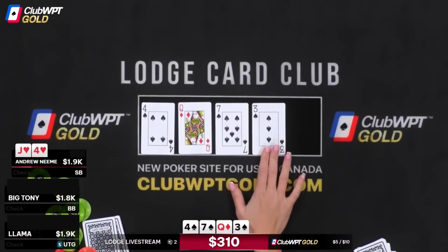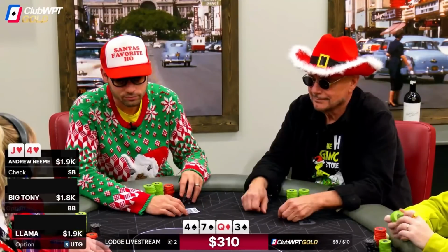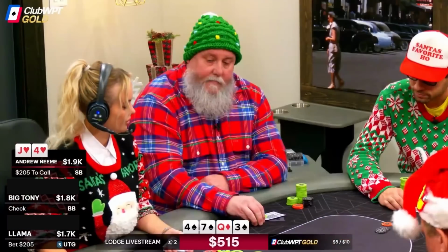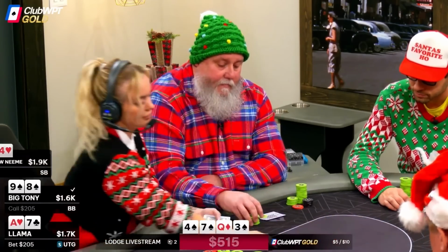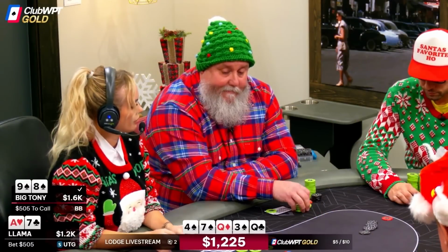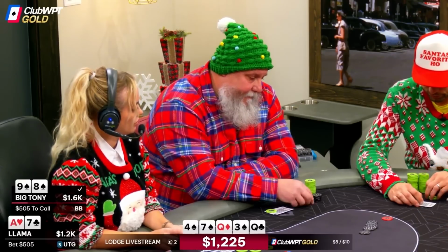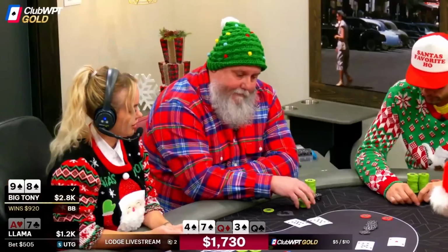Turn doesn't help us, puts another spade on board. We don't have any of those spades, so I check it over to these guys again. Big Tony checks it, and the llama does not check it. This time he fires out for a wager. I'm not going to hang on with my third pair here. Decide to let this one go. And we could just go ahead and reveal the cards here. We see Big Tony has a lock on this hand here on the turn with a flush. Llama's got the second best hand. He's going to dust off some money in this hand, but the Jack 4 loses no additional dollars aside from the unnecessary pre-flop raise. And he's going to show the floor.